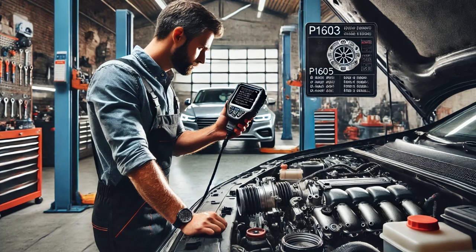The check engine light came on, so I began diagnosing the issue. After connecting a scan tool, I retrieved two codes, P1603, engine stall history, and P1605, rough idling. These codes indicated potential problems with the engine's ability to idle smoothly and maintain operation.